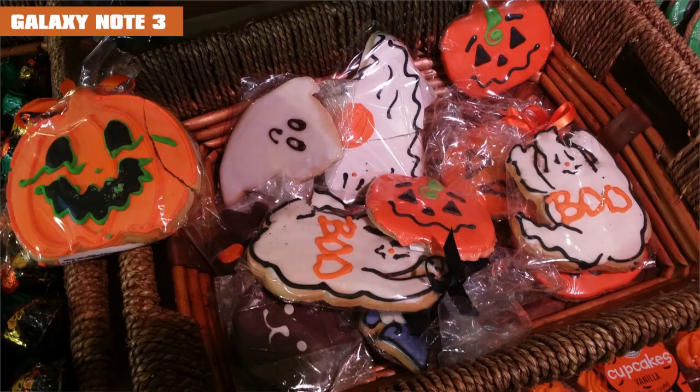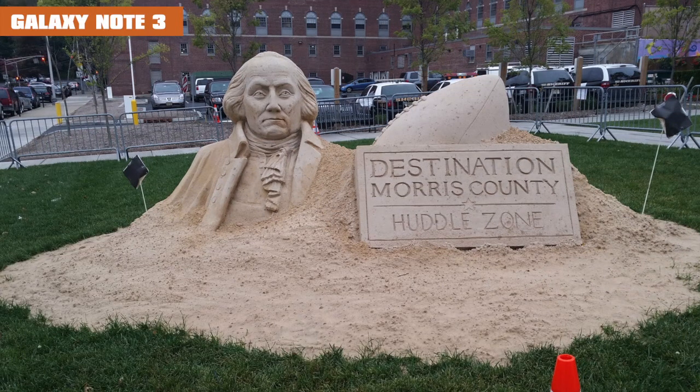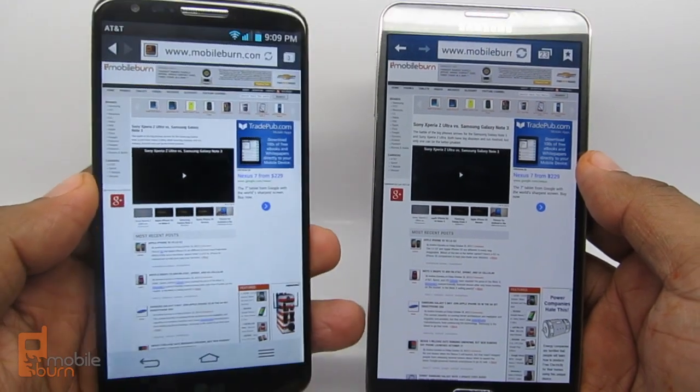You can follow the description below to see a look at each camera and see some of the photos side by side to notice the differences between the two. But again, I really think that you'll get more bang for your buck in terms of photos with the Note 3. On paper, the LG G2 would seem to be the sensible choice here.